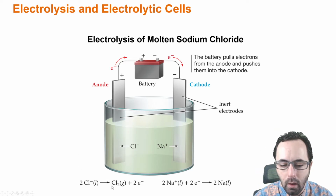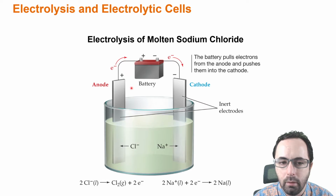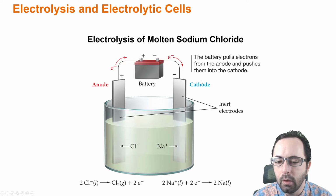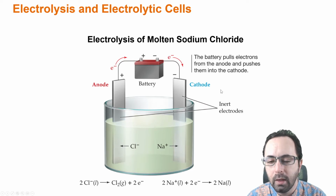Anode is still oxidation, cathode is still reduction, an ox red cat still applies. The difference is the anode is positive for electrolytic cells and negative for galvanic or voltaic cells. And the cathode is negative for electrolytic cells and positive for galvanic or voltaic cells.